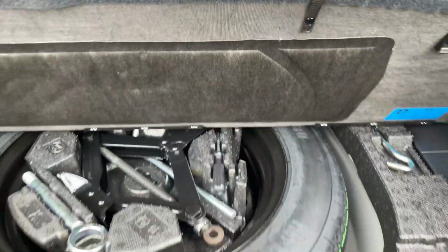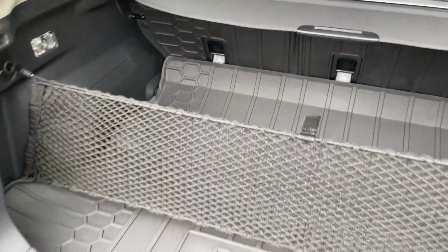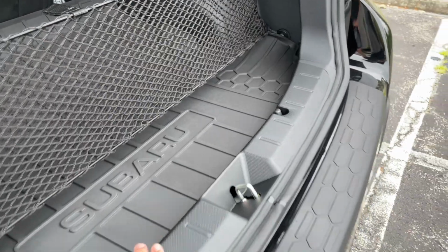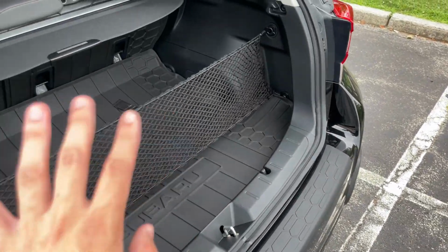I'm gonna try to get that up. Let's go check that out. Yeah, we do have a spare underneath here, which is nice. A lot of new vehicles are not coming with spares, unfortunately, so that's a nice feature to have. If you're trying to lift some stuff in it, it's a little bit high off the ground. It's a little bit of a lip, but you should be fine generally.